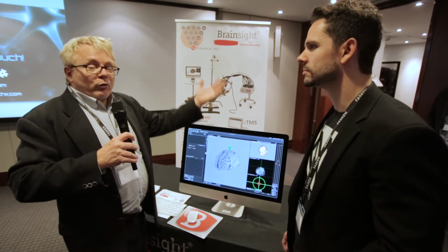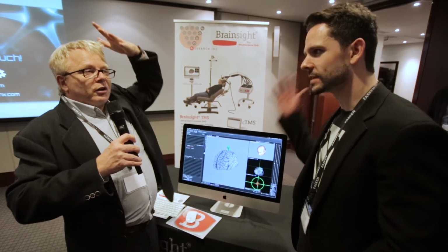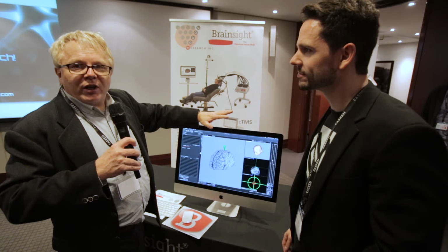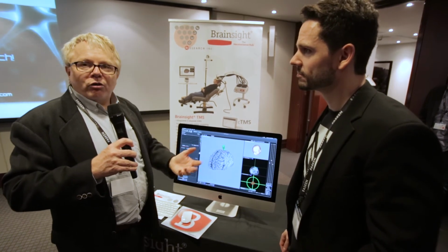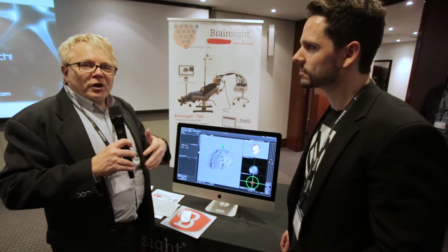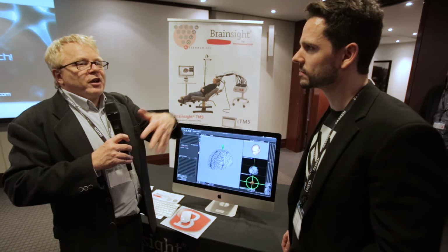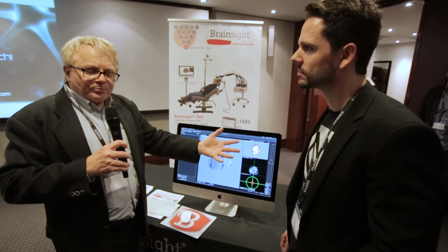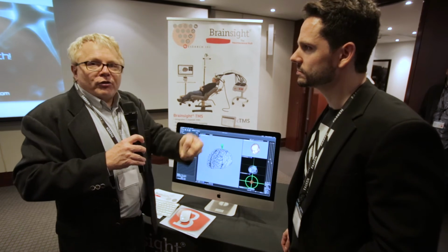For efficiency, we want to add a robotic arm to then speed up the whole process, where the patient can just sit down in a chair and the robot places the coil under the guidance from the navigation system, so that within 60 seconds of sitting down, you're beginning the treatment. So for the patient, that means a faster treatment. For the physician, that means more patients through the machine per day, which means you can treat more people, and it's more accurate because you eliminate the error involved in someone holding the coil.